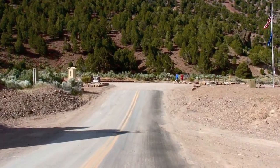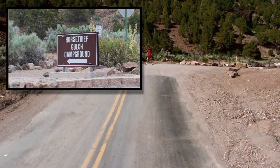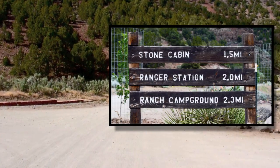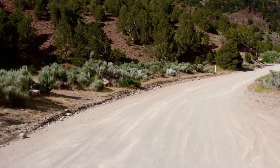But this is one of his escape routes, thus the name Horse Thief Gulch. And you know, they never did catch him. Okay, on our right side is the main entrance to the Eagle Valley Reservoir. Now, on this sign, it says on the bottom, Ranch Campground 2.3 miles ahead. That will be the end of our tour here today.